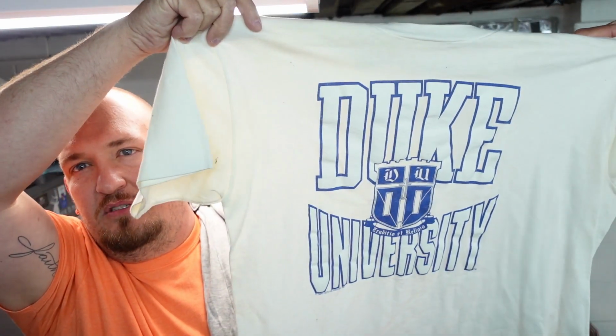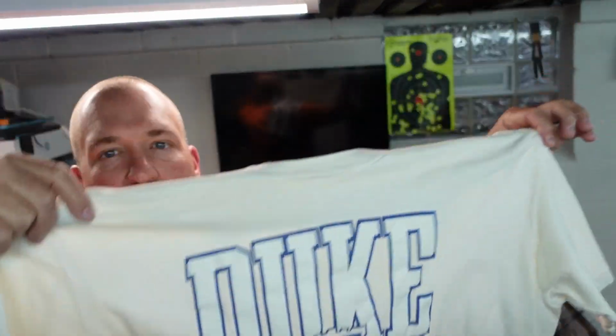Save this shirt for next. We found this nice, I think it's kind of a vintage Duke University shirt. American Marketing Works. Can't wait to throw this in the wash with some OxyClean, make this thing really white. So really cool shirt. We picked this up in an estate sale for $1. Also found this in an estate sale.